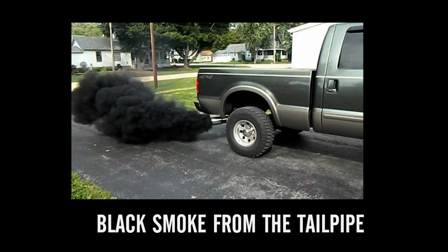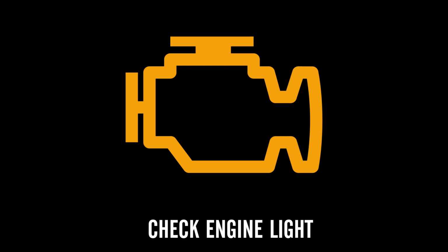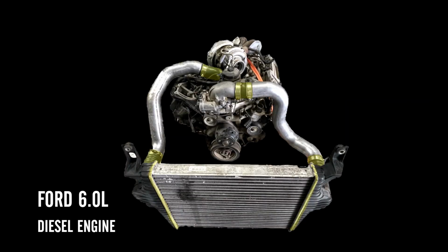If you are having trouble with black smoke from the tailpipe, poor fuel economy, or a check engine light, your truck may have a boost leak. Pictured here, we see a Ford 6-liter engine with the common spots for boost leaks highlighted in yellow. While these spots aren't the only locations where boost leaks occur, these are the most likely areas to find them.